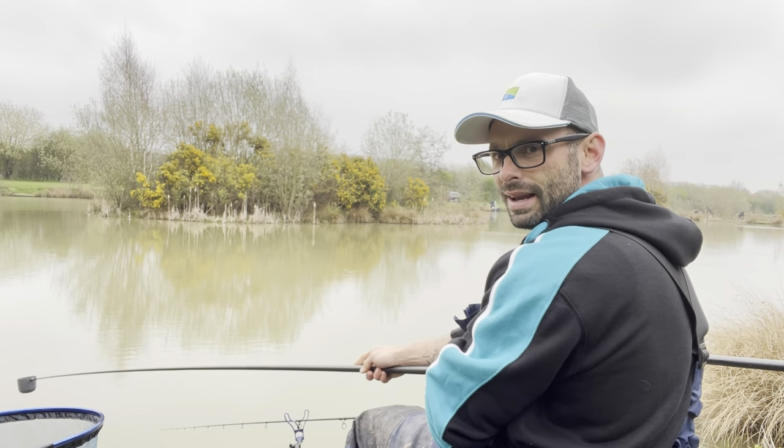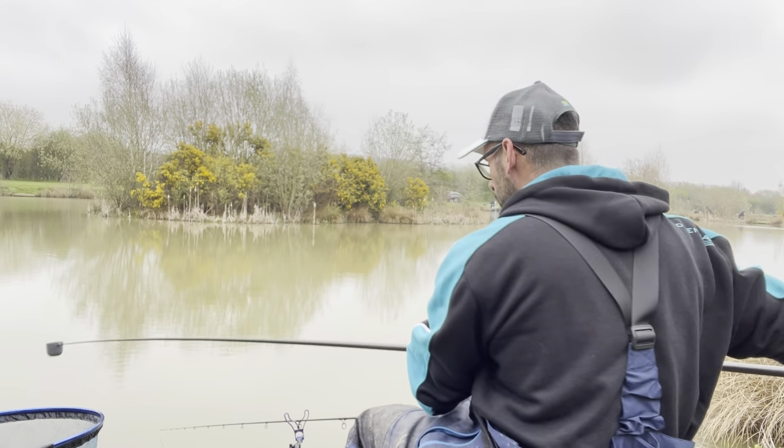I am going to put a little bit down in this right hand margin now. I'm pretty sure I've just seen a couple of fish down there.